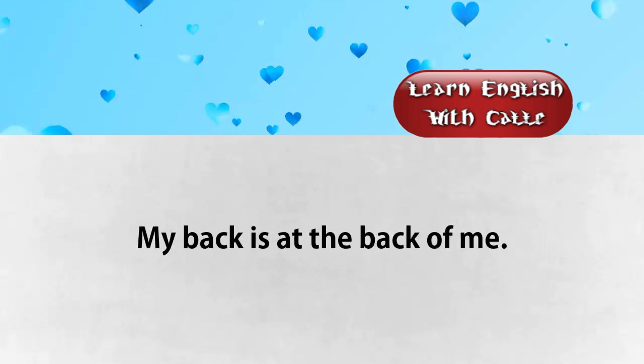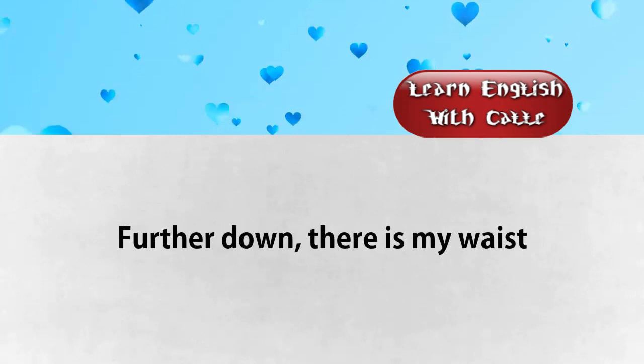My back is at the back of me. Further down, there is my waist. If I wear a belt, I put it on my waist. My hips are below my waist.